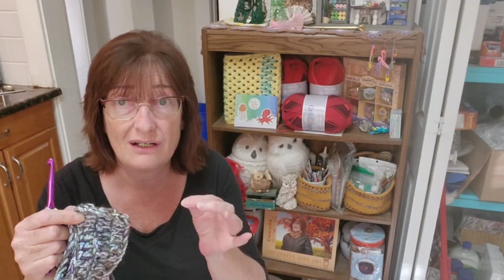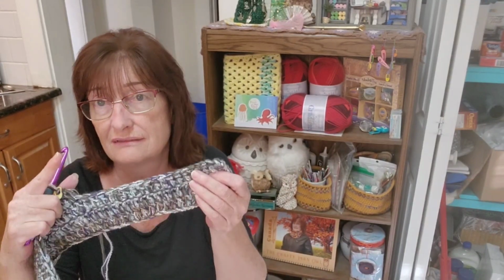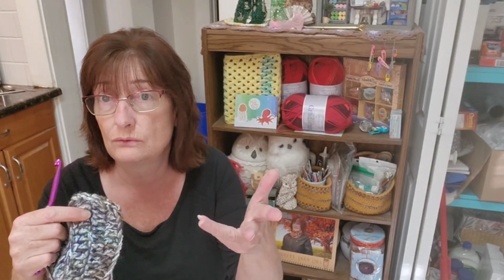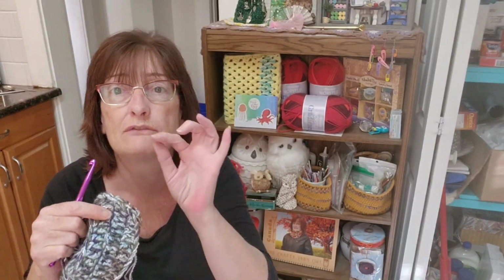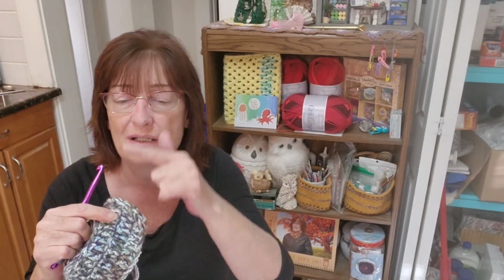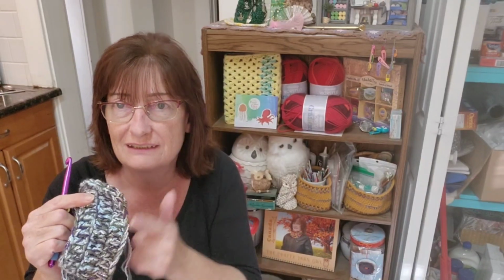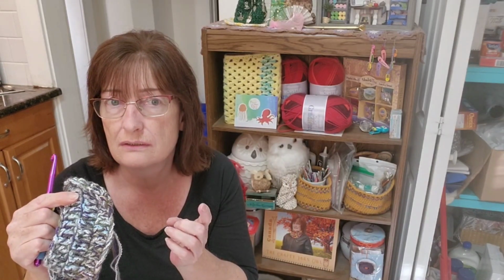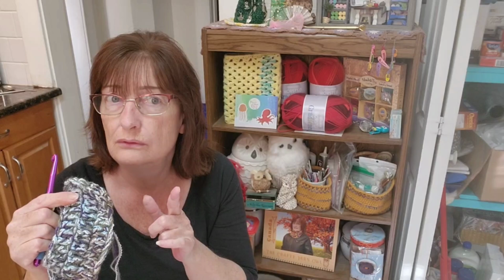Because I needed to make the width wider, but not necessarily the length, that's why I did single crochets across the top and the bottom, and double crochets on the sides. First of all, I did single crochets all the way around. And then I did single crochets on the top, double crochets on the side, single crochets across the bottom. And I think it was 1 border row after the single crochet row all the way around.